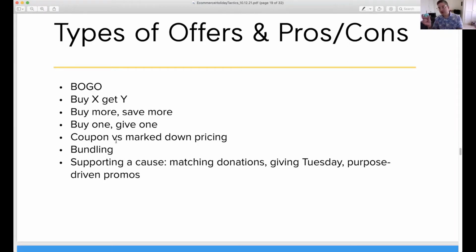We see a lot of people do markdown pricing this time of year specifically because it's just easy to do, see that strike through and say, hey, it was this and now it's that. Isn't that a huge amount of money? That's great. But if you're doing a smaller discount, let's say you're doing 10% instead of 20%, or 20 instead of 30, etc. Obviously, it's more dramatic the higher that you go.